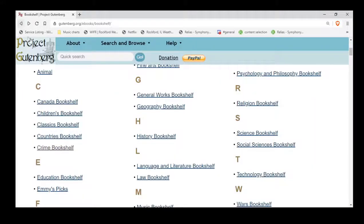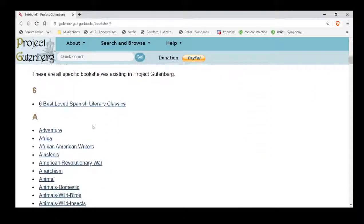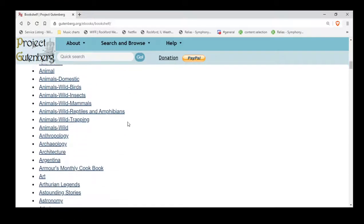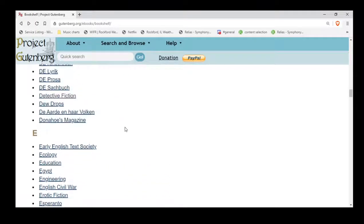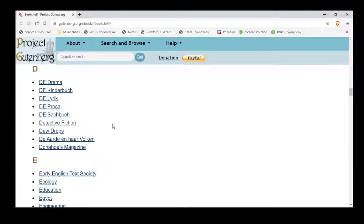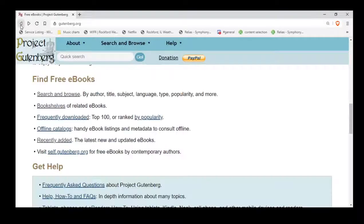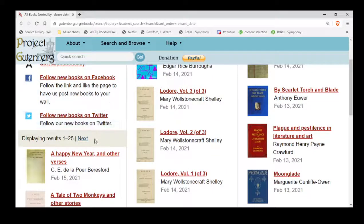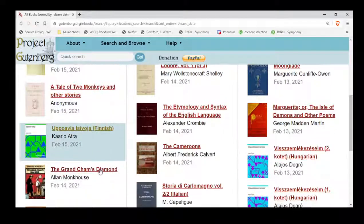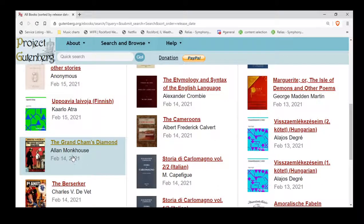Okay, I'm going back again. I'll show you. It shows that, and then it shows the bookshelves right here, you see detective fiction. Okay, I'll go take it back. Okay, here's another one I like. This is recently added. It goes by the most recent books that have been added, and you can usually tell by the names if it's a mystery or not. Like this one right here looks like it might be a mystery. The Grand Cham's Diamond.